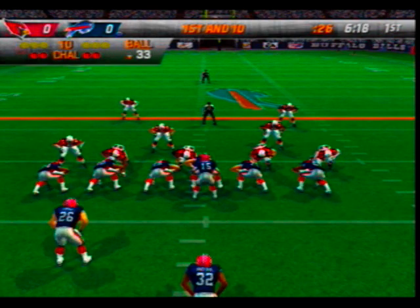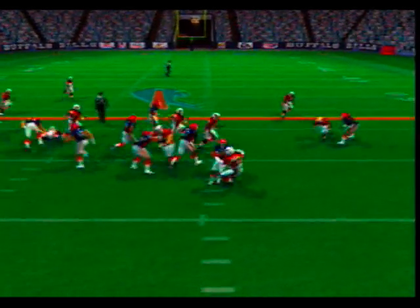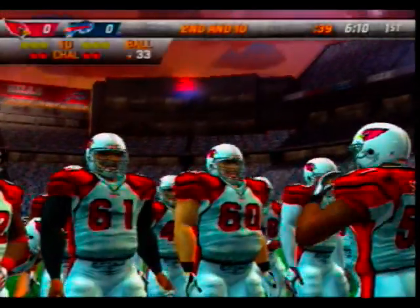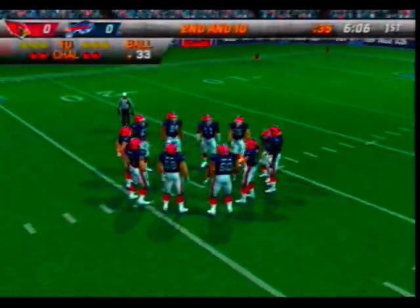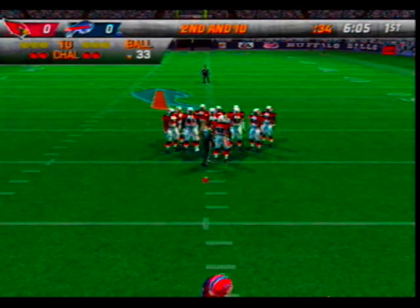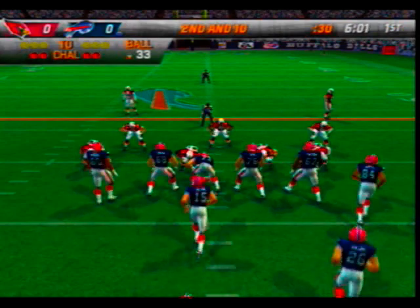Arizona goes with a four-man front. Let's go. Come on. With a counter play. Jackson with the tackle at the 33. They have quick defenders who read the play really well, and they always seem to take the right first step. Once a play develops, they're very good at recognizing where the play is going, and they can close on the ball carrier very quickly. On the 33-yard line. Here we go.